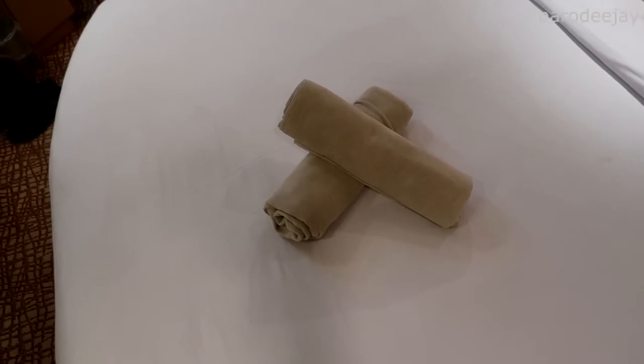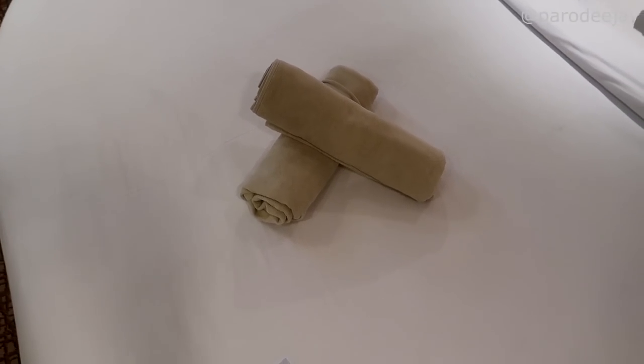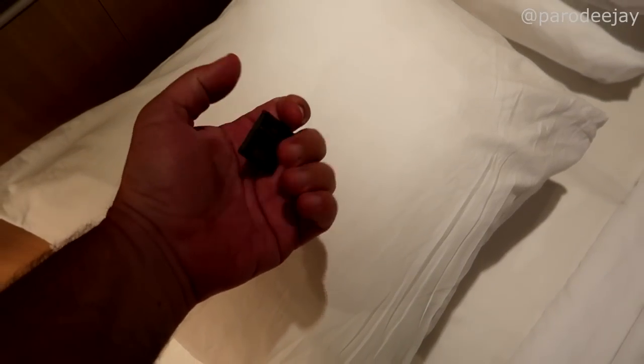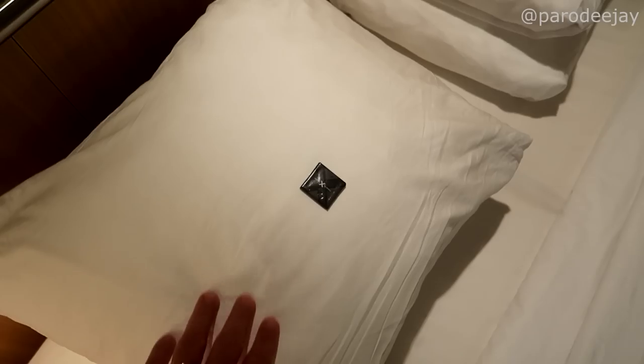Wahoo! We have come back to the cabin to find some towel animals, because it's like a port day tomorrow, and our paper. And we've got the milk chocolates on the pillow again. You know what happened to the dark chocolates I used to give? No, it's good.